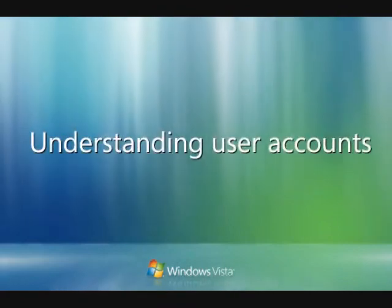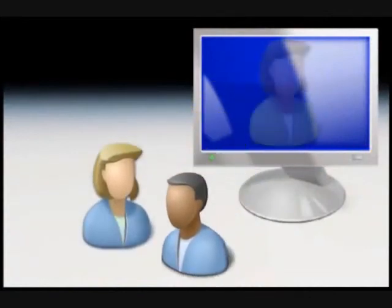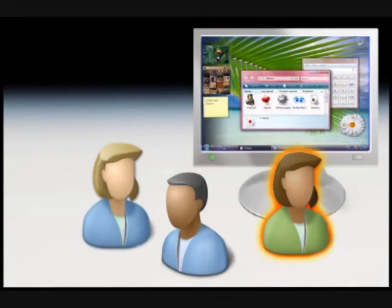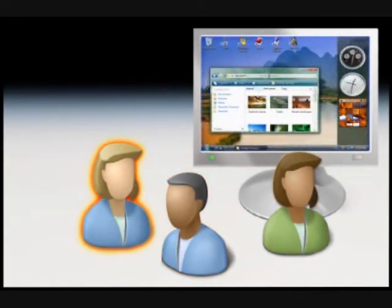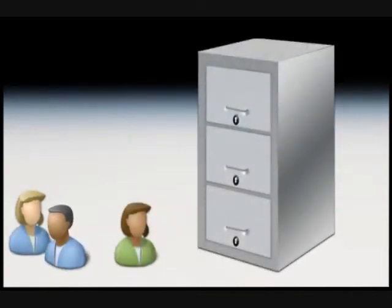With Windows Vista, it's easy for several people to share a single computer. Each person can have a separate user account with customized settings and preferences. For example, each person can choose a unique desktop background and color theme. The type of user account you have determines your privileges on the computer. There are two main types of accounts.